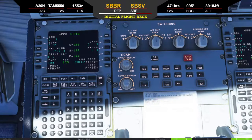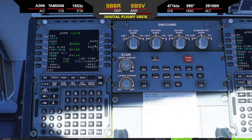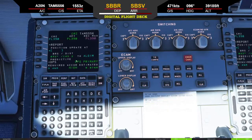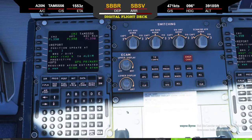QNH is 1019. We have a current temperature at the airfield of 25 degrees. And the winds are showing 150 at 10, and there's sunlight bouncing on this thing. In real life, you could pick it up. Transition altitude for the airport, 7,000 feet. And we're doing the ILS, so it's going to be a bearing of 231. So all our information is now entered in. We're about 40 miles away from where we're going to consider our top of descent.